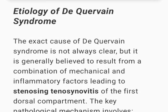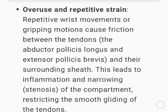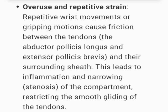Etiology of de Quervain syndrome. The exact cause of de Quervain syndrome is not always clear, but it is generally believed to result from a combination of mechanical and inflammatory factors leading to stenosing tenosynovitis of the first dorsal compartment. The key pathological mechanism involves overuse and repetitive strain.